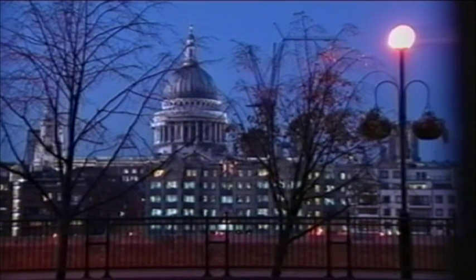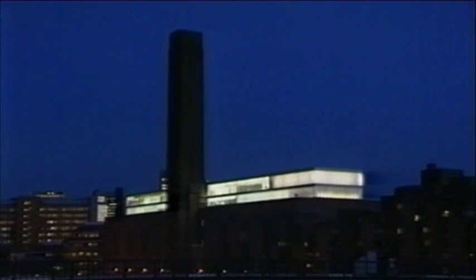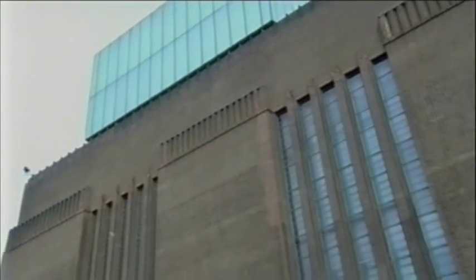Opposite St Paul's Cathedral in the heart of London, an extraordinary transformation has been taking place over the last 6 years. Britain is about to get a major new art gallery, Tate Modern, that will rival Paris or New York. But it will be in a building, Bankside Power Station, that many people find harsh and forbidding.